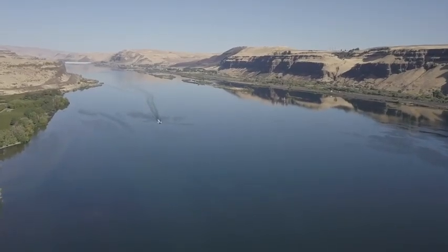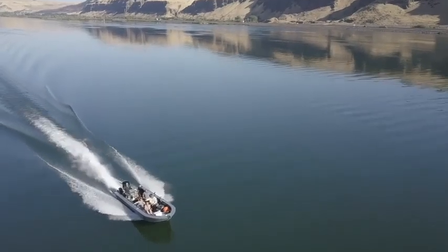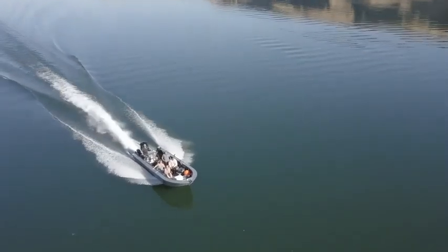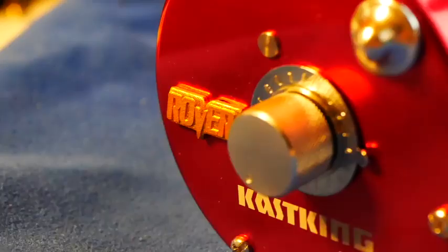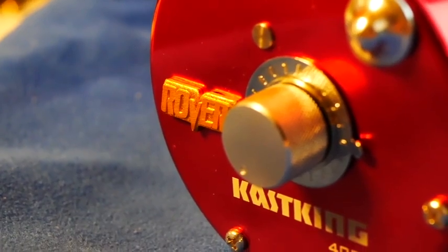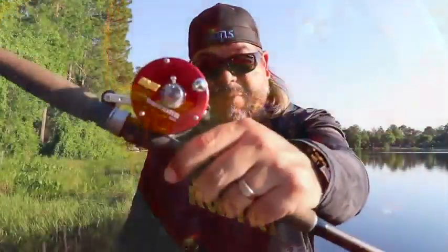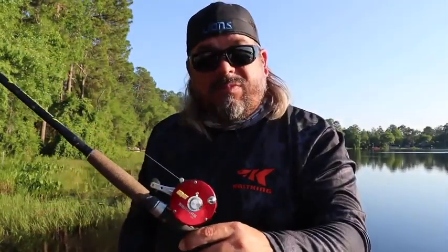Where will the KastKing Rover go from here? That's hard to say, but KastKing is always looking to improve fishing tackle products through our philosophy of affordable innovation. Based on the Rover's successful history, it's safe to say that the Rover will stay in the KastKing lineup for a long time to come. What does my Rover mean to me?